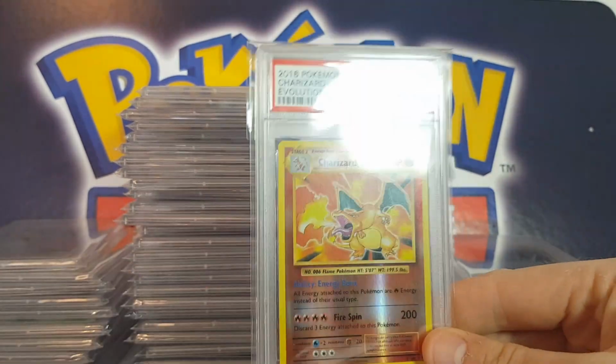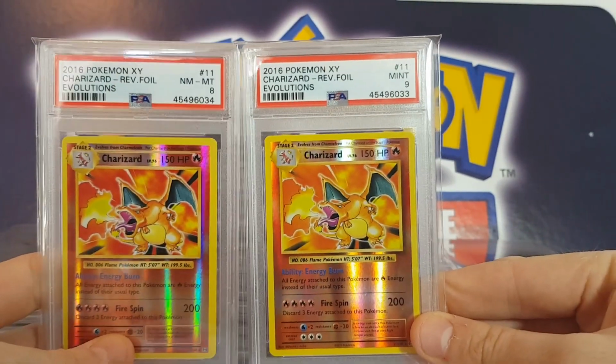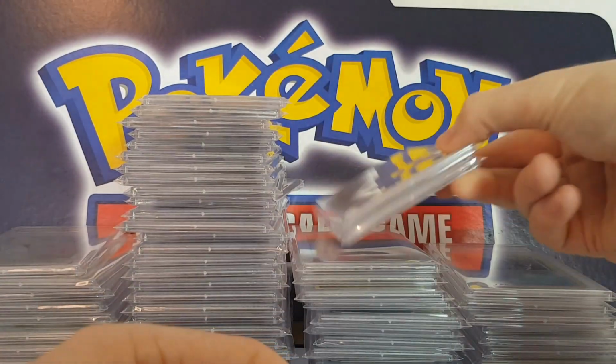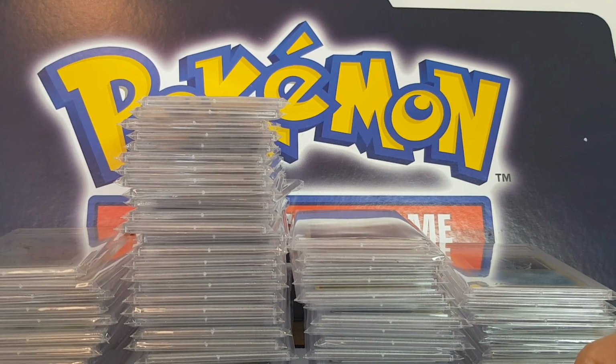Lovely Charizards, reverse holo. So again, we had the 10 earlier. We got the 8, the 9, and also the 10 in the stack as well. So it's nice that we've got them on order. Even if you get an 8, it's still a lot more than you're going to get for the ungraded card. So we're down to the last few cards here.